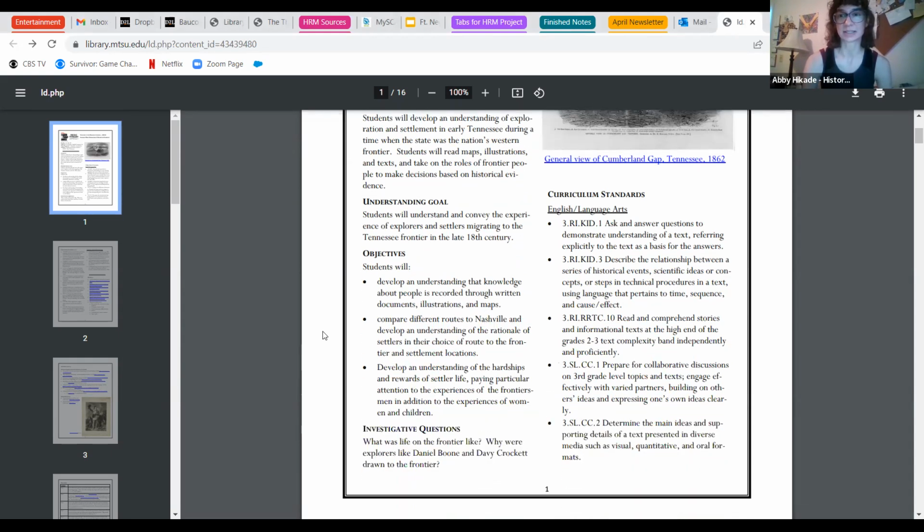On this front page, the understanding goal, the overall goal of this lesson plan, is for students to understand and convey the experiences of explorers migrating over the Appalachian Mountains into the Tennessee frontier in the late 18th century. This lesson plan covers not just history standards, it also covers English language arts standards, because there are excerpts from the Library of Congress that cover the culture and also the mannerisms and other ways of life that frontier pioneers had as they crossed over into Tennessee.